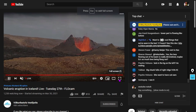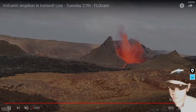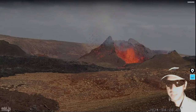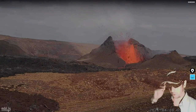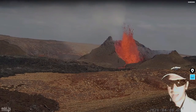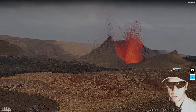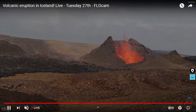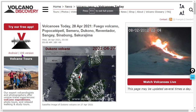Coronal is still erupting. Check it out. It's still filling up its crater valley. Yowzers! And I'm noticing that the rock here is now brown. So it was black earlier. Now it's actually brown. Has the chemical composition of the lava changed at Fagradalsfjall, Iceland? Will it entirely fill up the crater valley and start spilling down to the valleys below it? Leave us a comment. Let us know what you think.